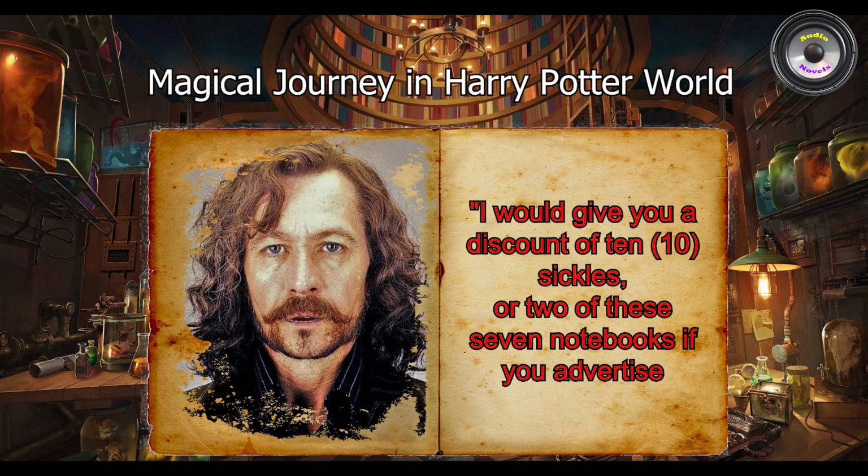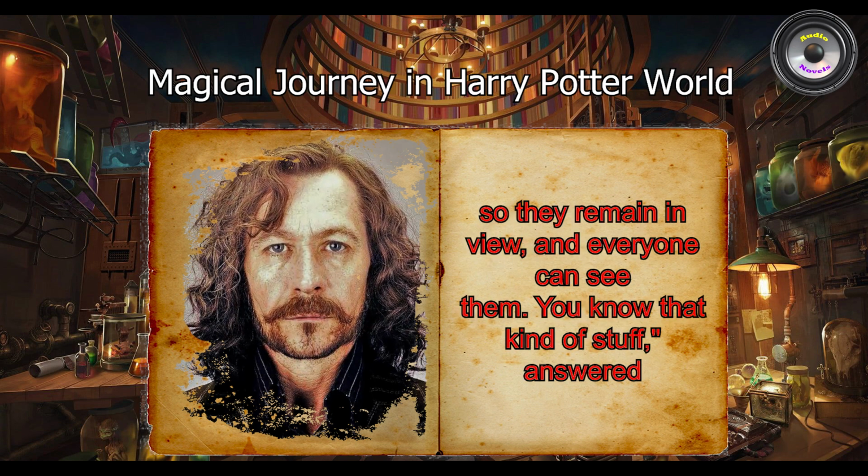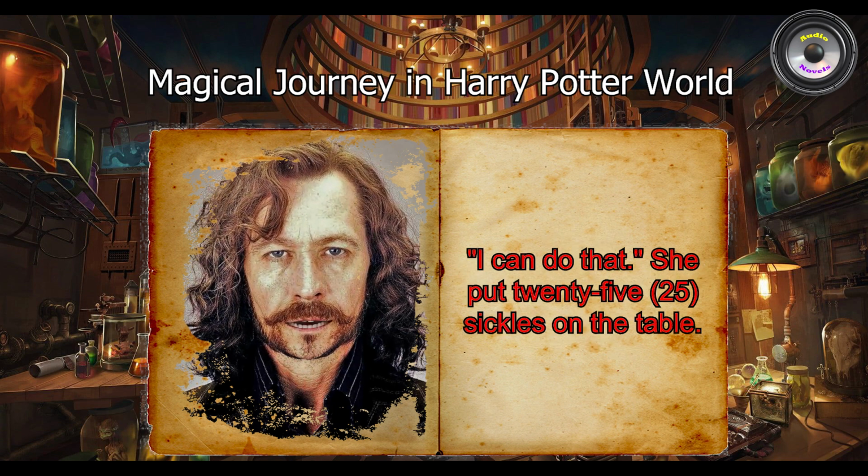"I would give you a discount of 10 sickles, or 2 of these 7 notebooks if you advertise these notes to your friends. Study in the common room. Keep the notes out on the tables, so they remain in view, and everyone can see them. You know that kind of stuff," answered Quinn. Padma thought for a second before nodding, "I can do that."